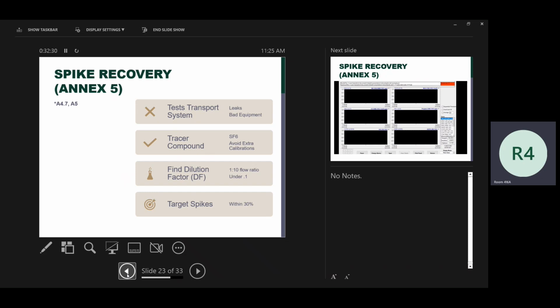Anyone? Because it shows adequate transport of your analyte of interest. There you go, you went up. So it's really important. In particular, you have to have a tracer compound, which is SF6, because SF6 is not part of standard combustion. If you're seeing significant amounts of SF6 in some sort of combustion process, it means you're burning something that shouldn't be being burned.